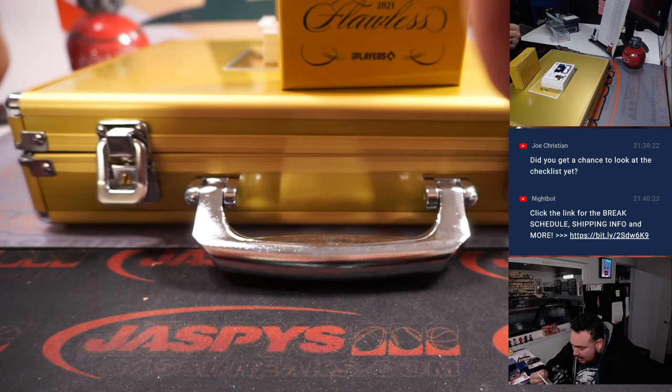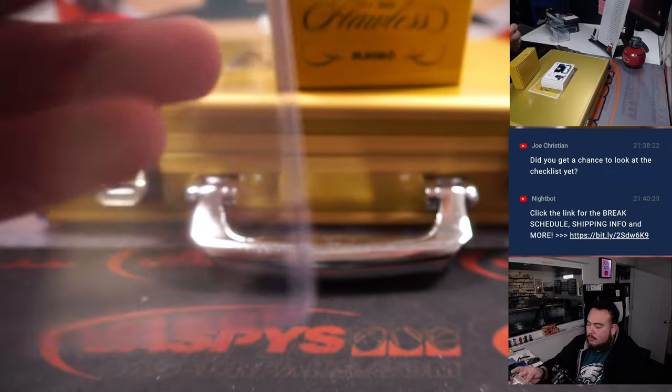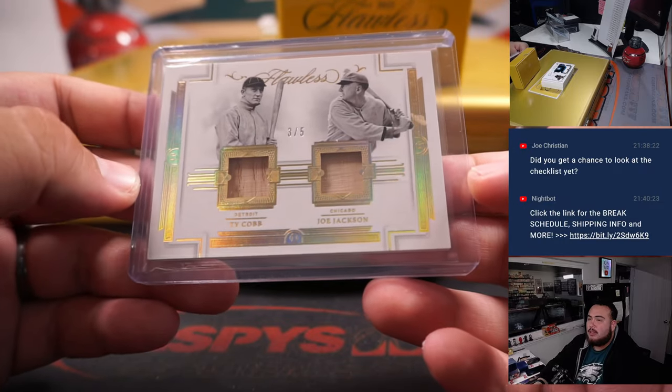And it does say Ty Cobb is a trademark of the estate of Ty Cobb. So there's a Jackson trademark of the American Heart Association, blah, blah, blah. Enclosed, worn, used, Joe Jackson, and game used material are guaranteed by Panini. Sweet, man. It's kind of the cool thing you can get out of this, Flawless.